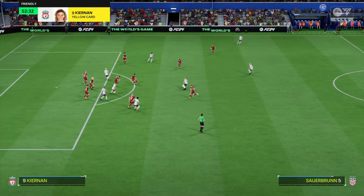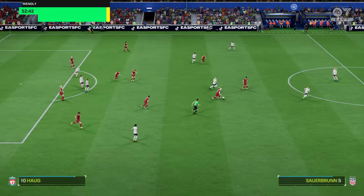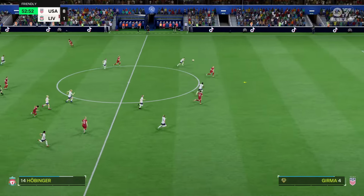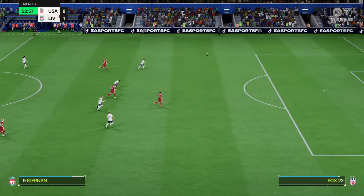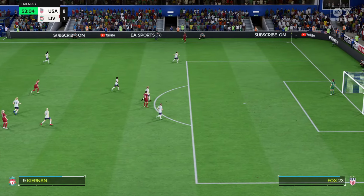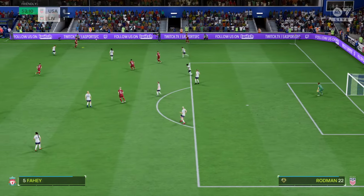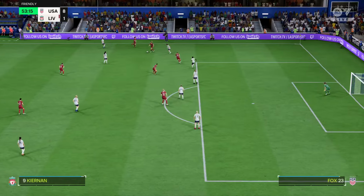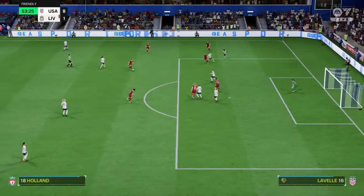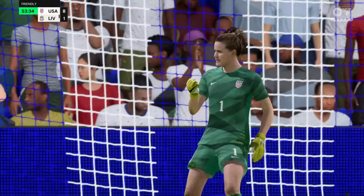Well, surely they need to play a bit higher up than they are doing here. Bit sloppy in possession. That looks a really good ball. This has to be. And a good tackle results in a throw-in. Taking this on. The goalkeeper more than ready for it.